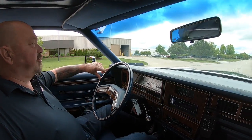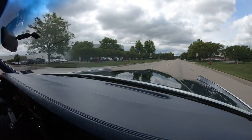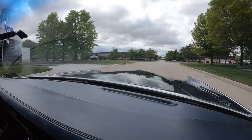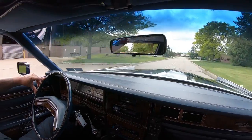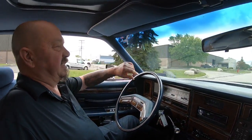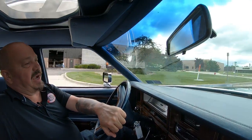All right, here we go for a ride. You wanna talk about sweet? This is one sweet automobile. Look at that hood. I know you guys that watch all the time know I talk about my dad's Marquee all the time. This car actually reminds me more of that Marquee than about any other car I've been in, because that hood looks a lot alike. And I spent a lot of time waxing that hood.